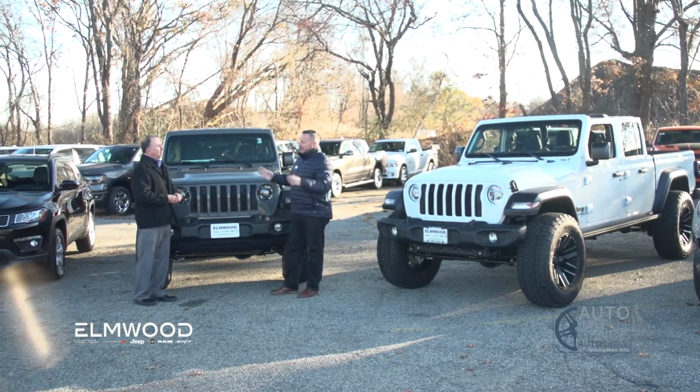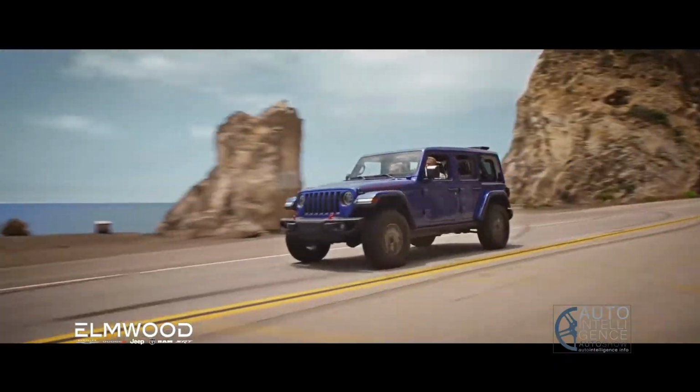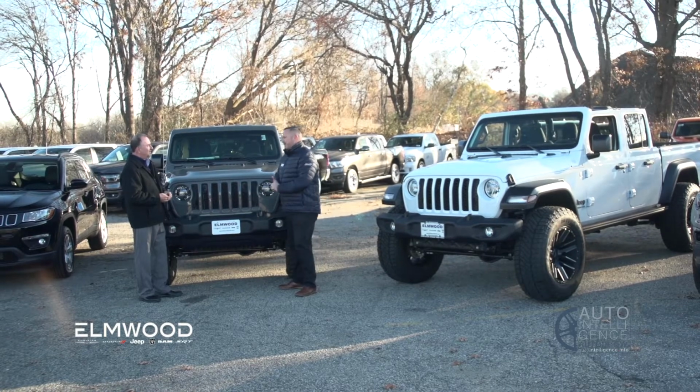They often ask, with the soft top, do you lose any heat? And no, it's a four-ply soft top. It seals just as tight as the hard top. That's the beautiful thing about the Wrangler. You have a convertible for the summer, four-wheel drive for the winter, and there's really no other vehicle on the planet that offers that. Yeah.